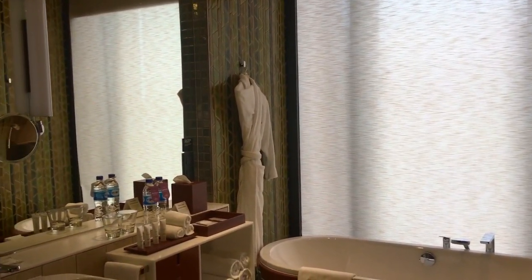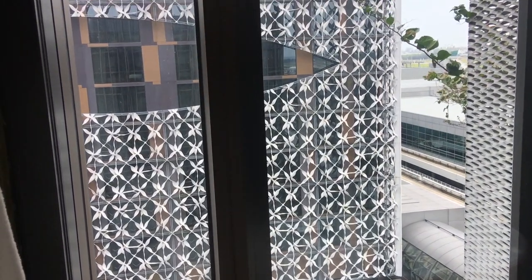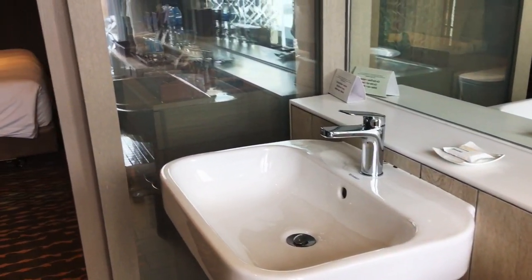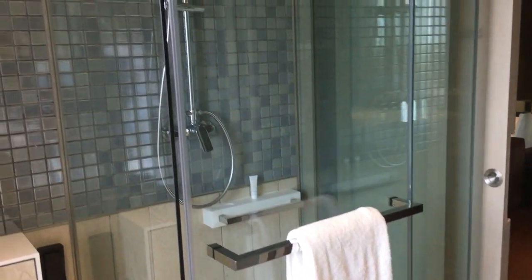Sliding doors divide the bathroom from the living area, and a push button operated blind gives you privacy to the outside world. I found the room to be really well presented. It was extremely clean, had a lovely clean smell to it, and everything was supplied as you'd expect from a hotel of this calibre.